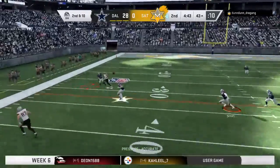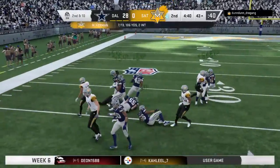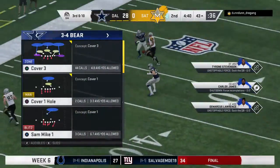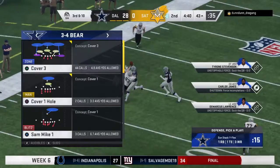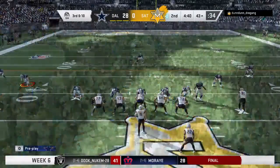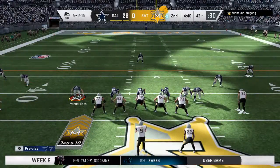Looking to throw on 2nd down. Herman. And that's incomplete. Some of the fans here don't seem too happy about what we've seen in this first half. No, not at all, and I understand why. They've looked lethargic, out of sync, and it shows on the scoreboard. This offense so far on 3rd down, they've been near perfect. 4 for 5 to this point.